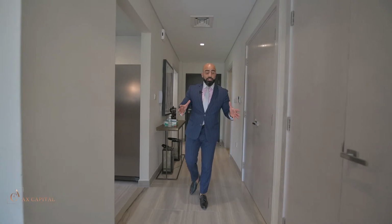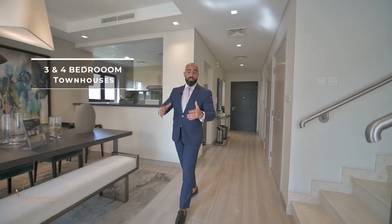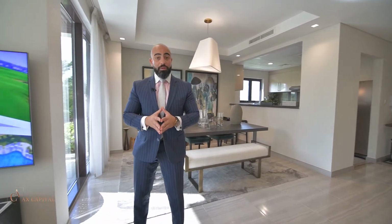We have a wide selection of 5 and 6 bedroom independent villas here. We also have townhouses of 3 and 4 bedrooms that are right on the park with a nice view. We also have studios, 1 bedrooms and 2 bedrooms available in the apartment buildings.